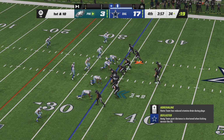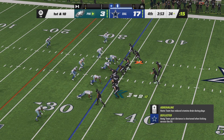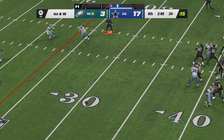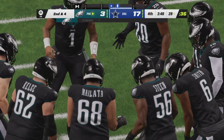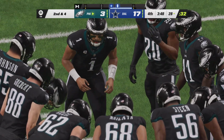Clock running, under 4 to play now as they come up on 1st and 10. From the gun, it's Hurts. Open man is Goddard, the tight end, and he is out of bounds inside the 30. So the completion good for 6 yards. And it's 2nd down.